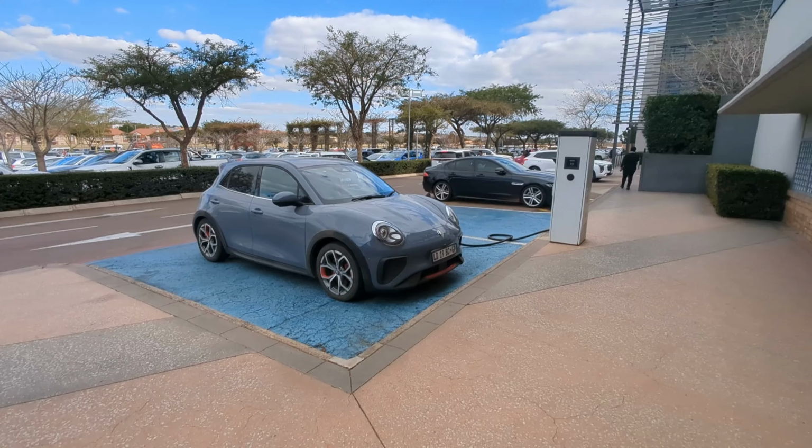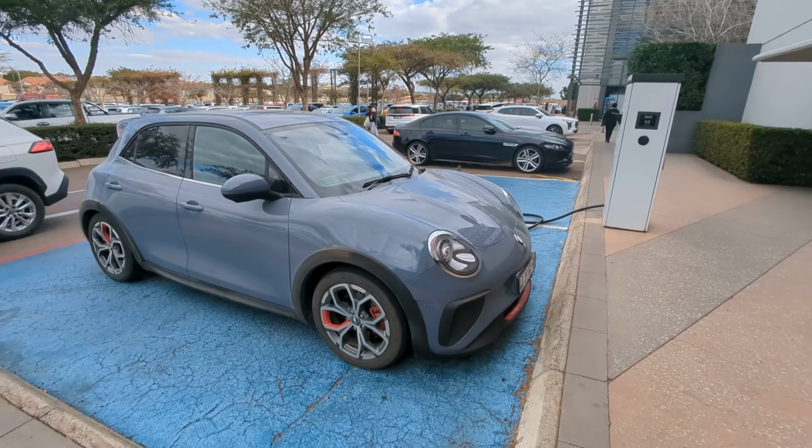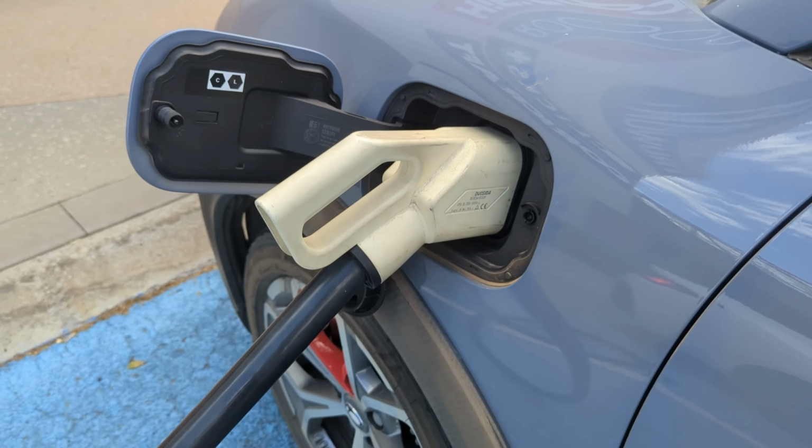Now on to the last type of charging, for which we have a charger around the corner, which is DC fast charging. These chargers are those that you use when you go on long distance trips, and they can have charging speeds anywhere from around 25 kilowatts to well over 200 kilowatts. In South Africa, I believe we've got some chargers that could do 400 kilowatts.